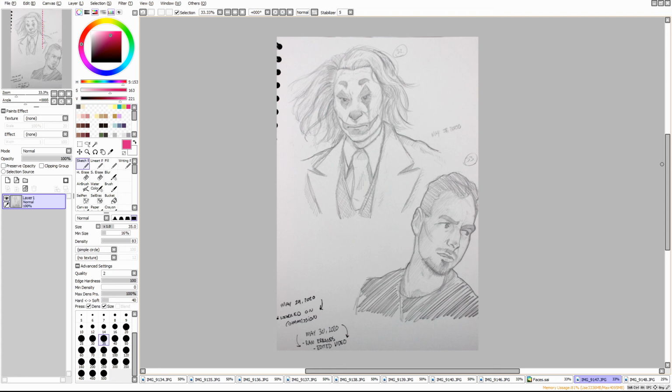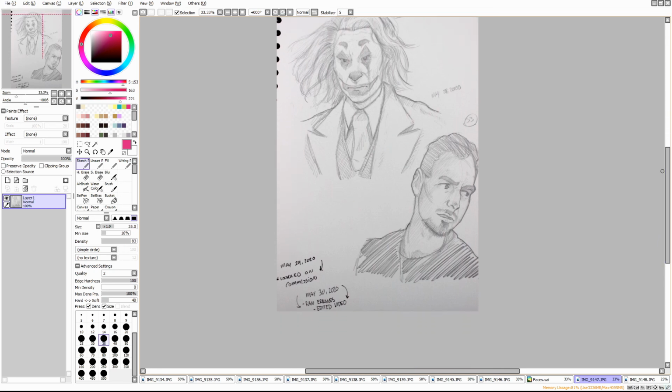But anyway, so I sort of drew him in my style. I think he looks okay. I mean, he definitely looks like the Joker. But anyway, there isn't really too much to say about that one. As far as the guy in the bottom right, I just really wanted to get that sort of seriousness in his face. Yeah, I think that's about it, honestly. Again, not too much to say.